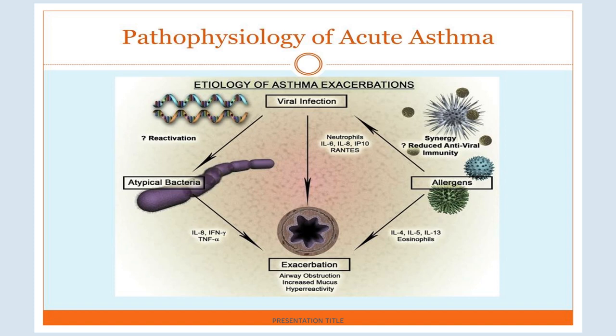And here's an example of viral infection that then causes the release of these interleukins, and then you also can have allergens that cause the exacerbation, which is going to cause, again, airway obstruction, increased mucus, and hyperactivity. So the airways not only become obstructed, but they're very irritable. So maybe a trigger that normally would not bother them, once they are in an acute state, they become more vulnerable to that trigger and more likely to go into a bronchospastic scenario.